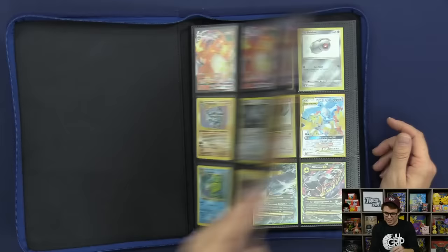Dark Ampharos as well. We've got the Expedition Holographic Ampharos there. Elekids, one of my favorite baby Pokemon. Pichu as well. Zapdos EX. Dark Electrode, Electrode EX. Ooh, this Mew is awesome.